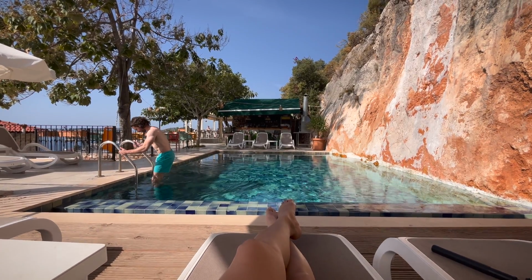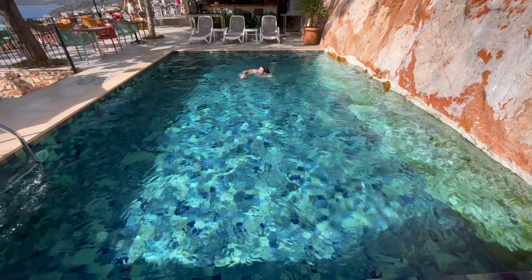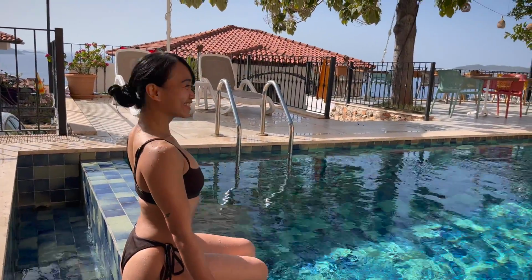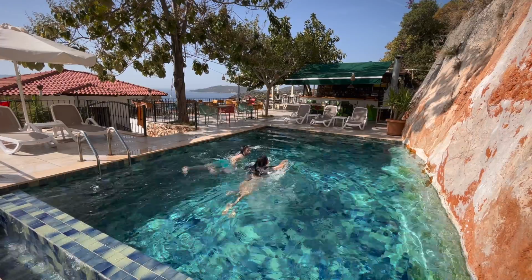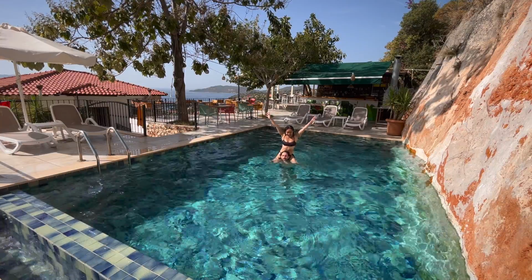I get a little bit breathless. We were so lucky to have the little pool of our hotel all to ourselves. I think we had never been in a pool that has a cliff as one of its walls.